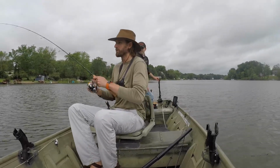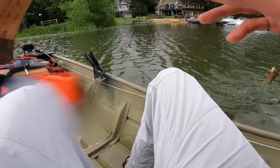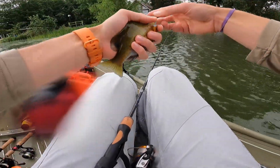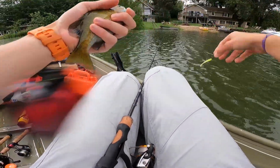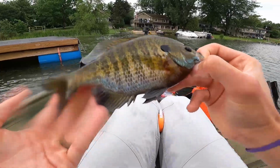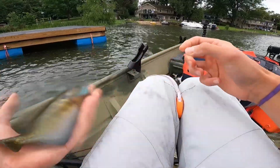There we go. That felt like a bluegill bite. Whoa. Whoa, it's a bluegill. I told you it felt like a bluegill bite, and it's a nice one. I'll tell you what, we're gonna get a measurement on that. It's about a 7.5 incher, and that is a male. That's the species we're after. Not quite the size, but it's a heck of a way to start.